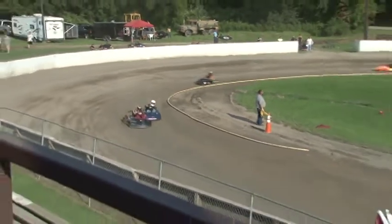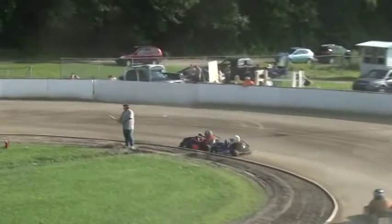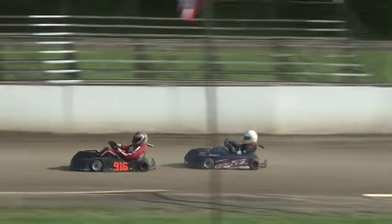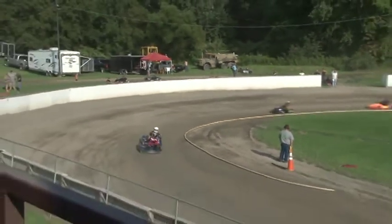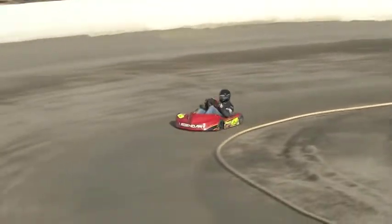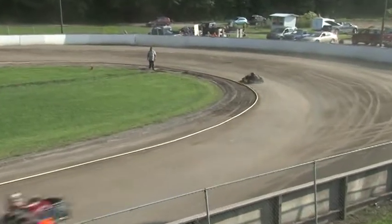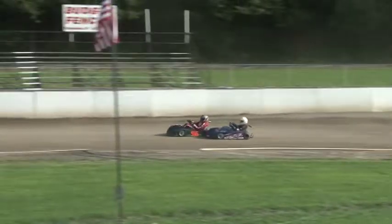Out front showing the way, it continues to be Larry Fawcett. Fawcett, Bobby Hall Jr., Brandon Parsons, Jim Wood, Jim Brown, and Corey Nabinger. The 19 of Fawcett shows the way. Bobby Hall Jr. second. Here comes Parsons on the back bumper, looking to get into the number 2 spot. They're all chasing Larry Fawcett out front. Parsons going to work it underneath.